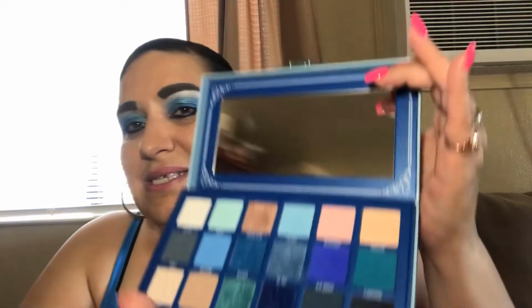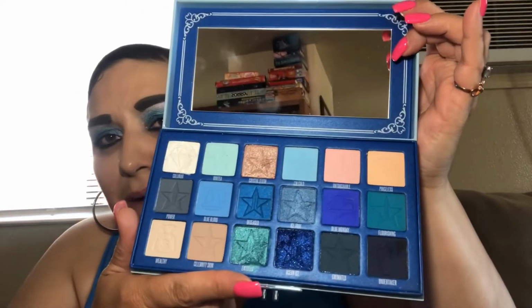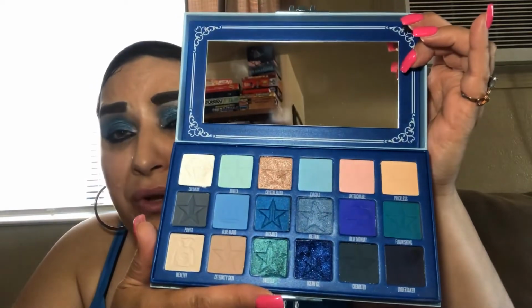However, I do love the actual palette case, which is a coffin shape. I love the metallic blue right here. It says Blue Blood right there. So I love the actual palette packaging. I think it's amazing, an awesome, genius idea. And I love the way he names his colors. This is what it looks like inside. As you can see, I already used it to do the look that I have on now. The colors are just beautiful.